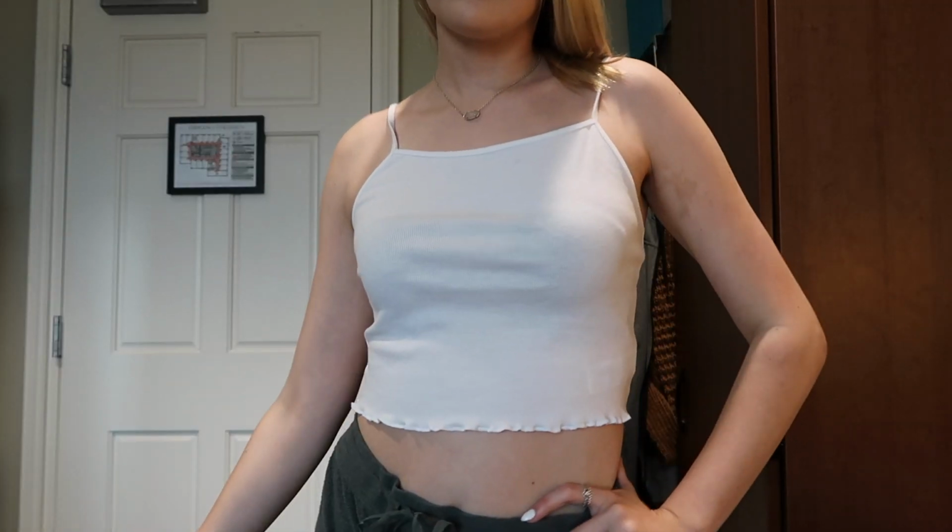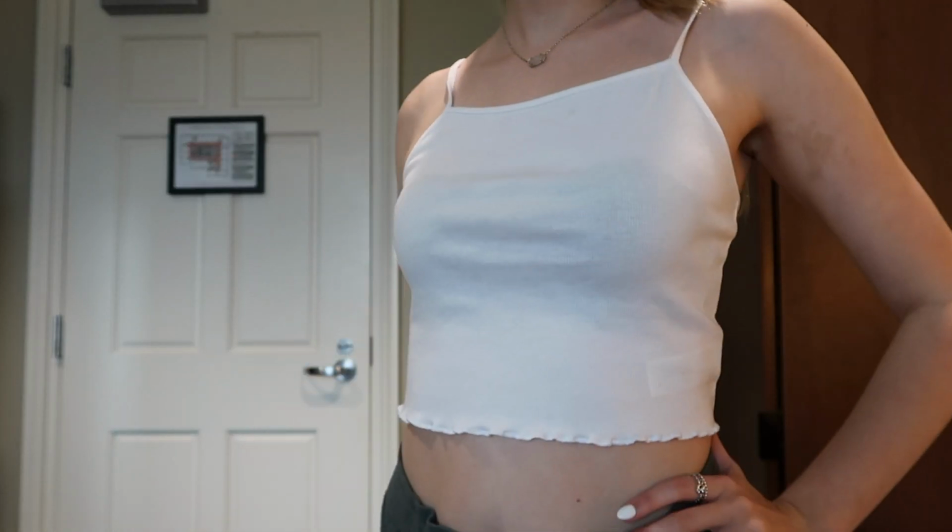I think they're so versatile. It can go with so much. I also got it in white, which will go with so much. It's just the same thing, straight across neckline, scalloped at the bottom. This one is a little see-through, so I don't know. You can't see it on the camera, so I don't really know how I'm gonna style that, but $4, it's worth it.